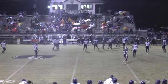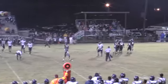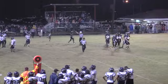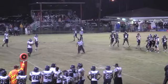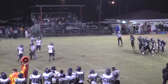So that will bring us 2nd and 10. Junction City that time kind of kept him contained. He couldn't really break loose. Had a man in front and one on each side kind of coming in with the pressure. And Young's pass comes up short. 2nd and 10, 7:08 to go in the 2nd quarter. Junction City with a promising drive and a fumble ends it inside the Bearden 30.